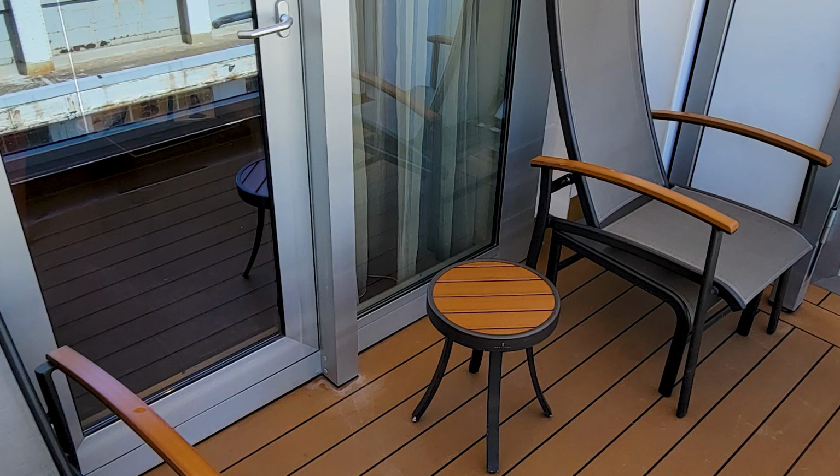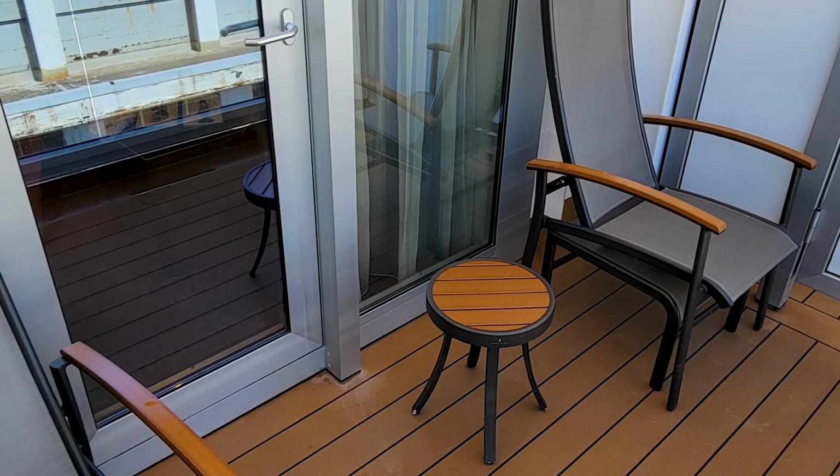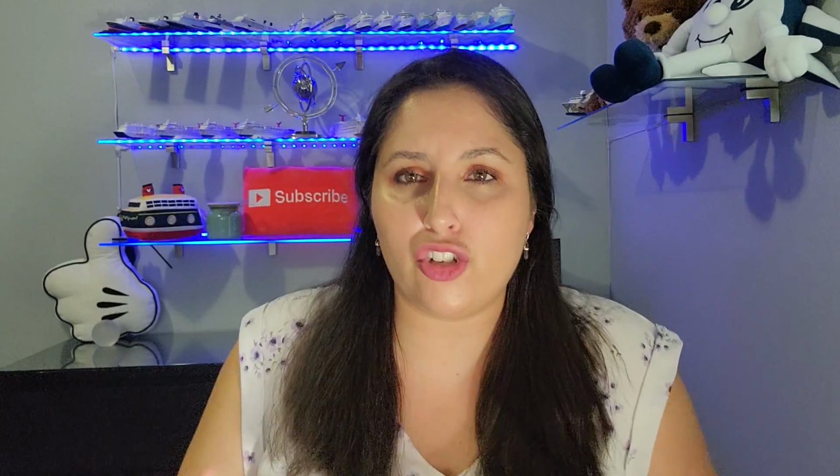The balcony in our room actually felt a bit wider than normal, which was odd as well. And it even had footrests underneath. So I enjoyed this room very much.